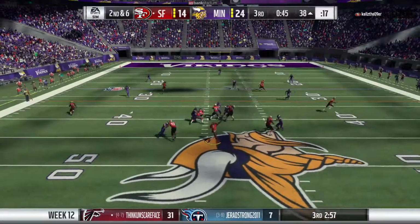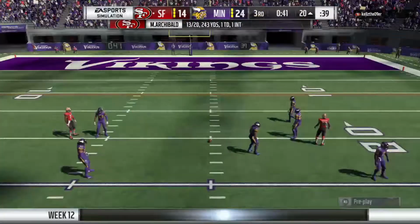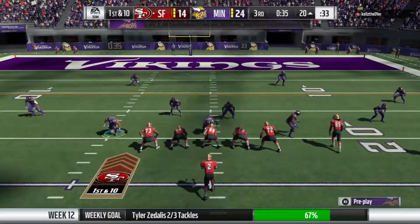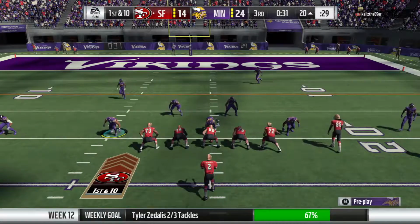From the shotgun, he'll look to throw. And he'll get this one down to about the 20-yard line. He got 18 yards out of that one, and it gets him a new set of downs. Here we go. Here comes the D swarming to the line.